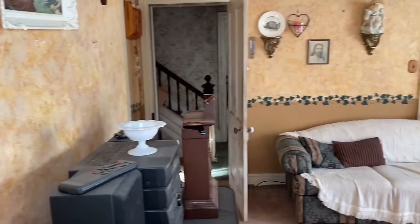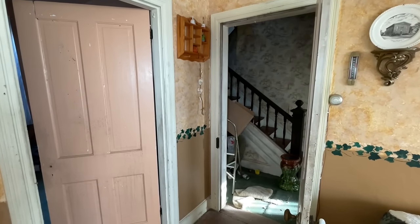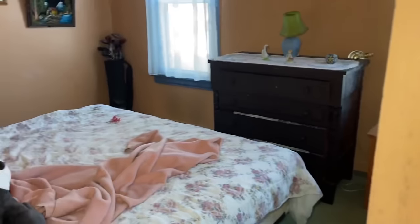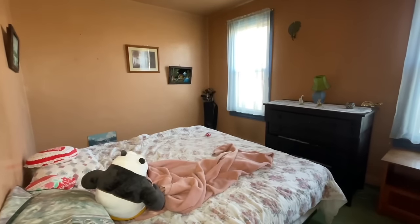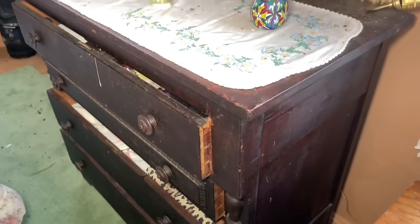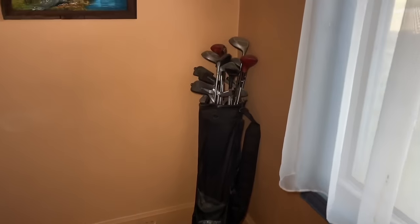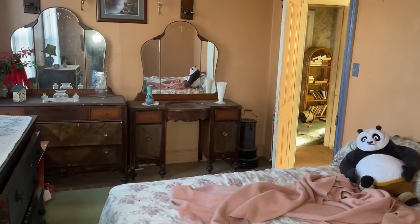That's beautiful. Oh, look, there's the main staircase. Whoa. Oh, that's spooky. Wow, look at this piece of furniture. That is beautiful. Look at that, a full set of golf clubs. Not really much of a golfer. Oh, that's from Kung Fu Panda.